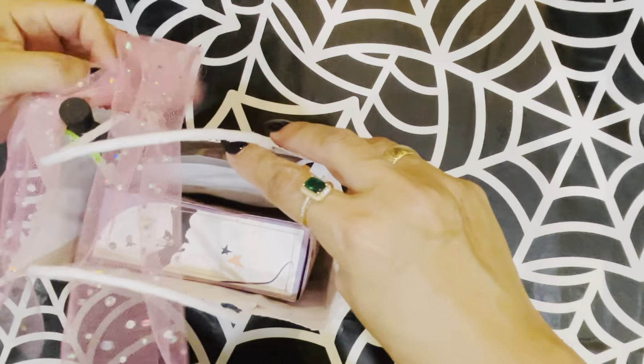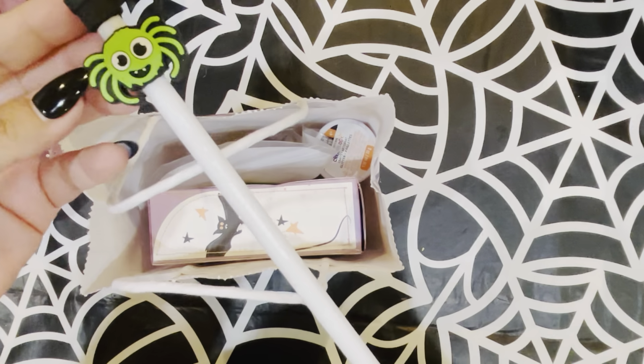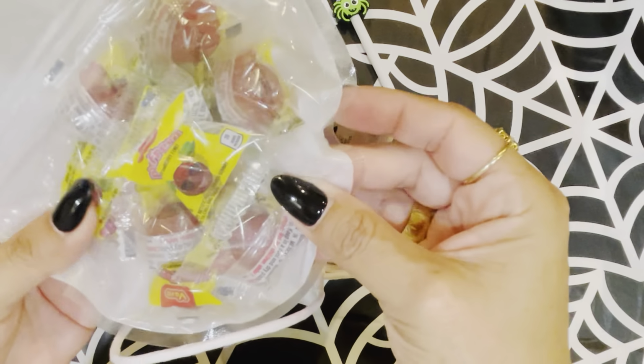I've taken so many pictures of the event. I don't think they're all gonna fit in my witch books. I'm gonna have to make another album just for the event. Oh, how cute. First up, this cute straw. And look at the cute little spider straw topper. Love it. Next up, ooh, cute eye bag with a bunch of Mexican candy.